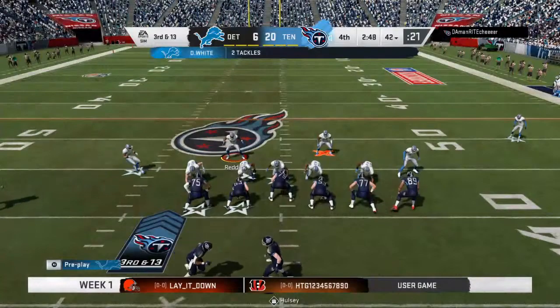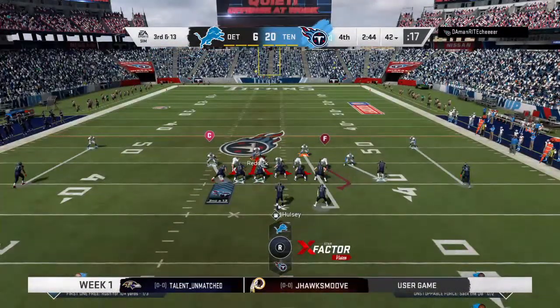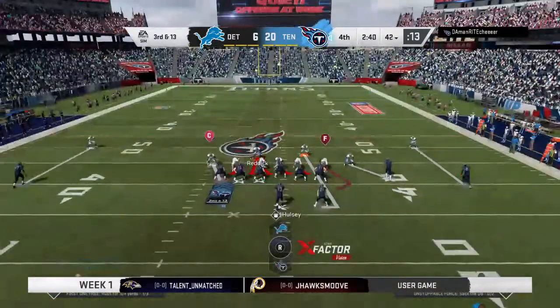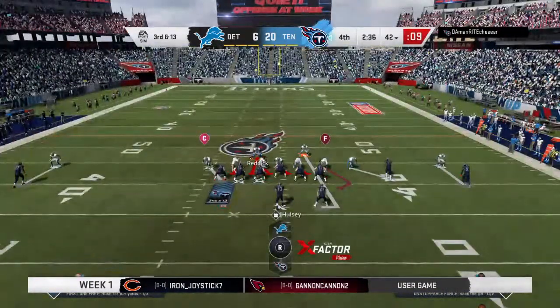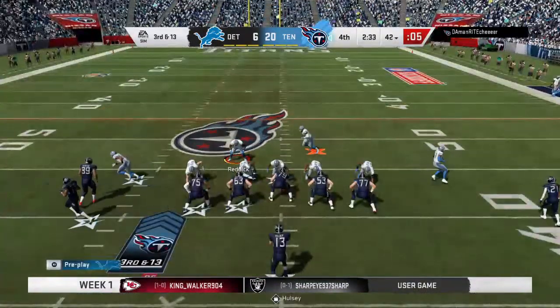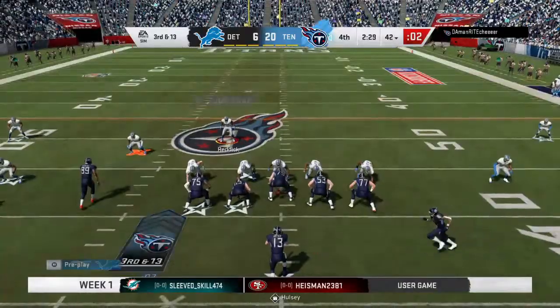Chopper. Brings up 3rd and 13. Check 13. Check 13. Blue draw Corkers. Get it.